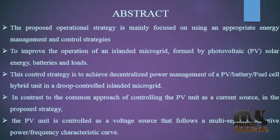The proposed operational strategy is mainly focused on using appropriate energy management and control strategies to improve the operation of an islanded microgrid formed by photovoltaic solar energy, SOFC, that is a fuel cell, batteries and loads. This control strategy is to achieve decentralized power management of a PV battery fuel cell hybrid unit in a droop controlled islanded microgrid. In contrast to the common approach of controlling the PV unit as a current source, in the proposed strategy the PV unit is controlled as a voltage source that follows a multi-segment adaptive power frequency characteristics curve.